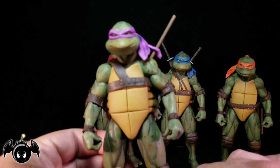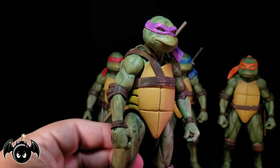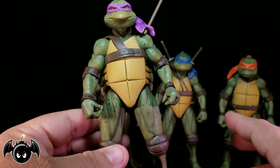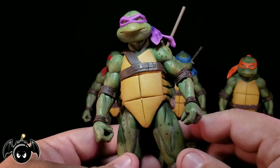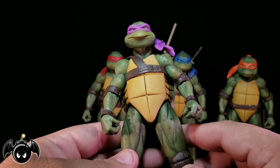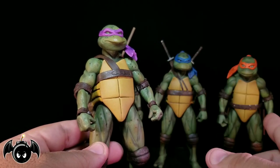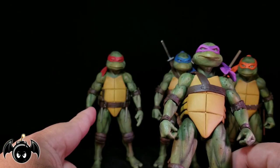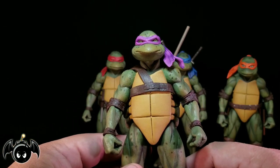Donnie just looks great. The sculpt of each figure and the paint apps are just mind-blowingly good. I love this. Now, for the most part, all the figures do share the same buck, meaning all the same arms, from what I could tell. There might be some small changes here and there throughout the different figures. I know at least two of each figure do share some parts, and the other two will have different parts. Like, I know he has the same biceps as Raphael, you know, Leonardo might have the same biceps as Michelangelo and things like that.